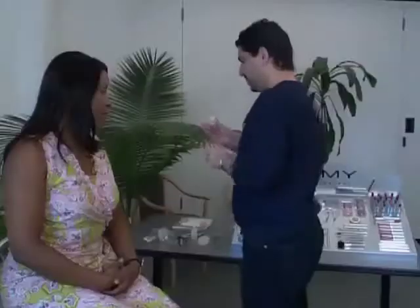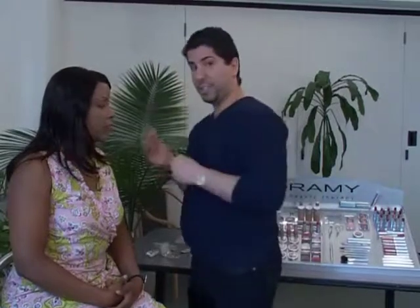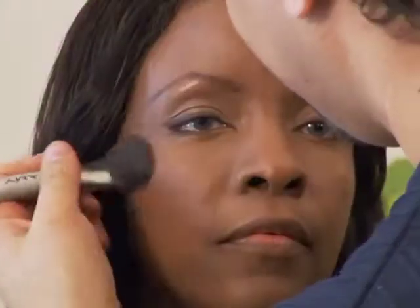Now Plum Loco, you can use this as a blush, you can use it as an eyeshadow, and you can use it wet as an eyeliner. For a quick fix during the day, just take a blush brush, apply it as a blush. Take a look. And now you can add a little lipstick and mascara and go.